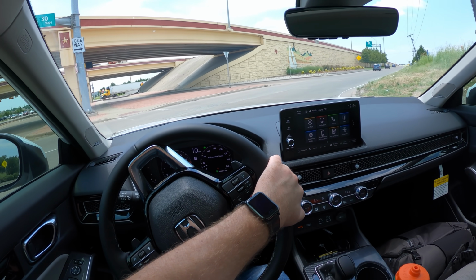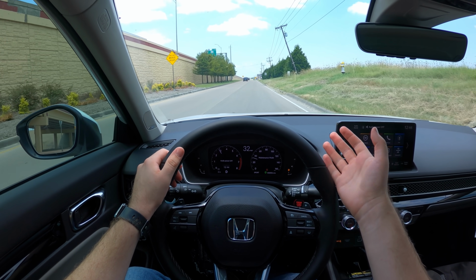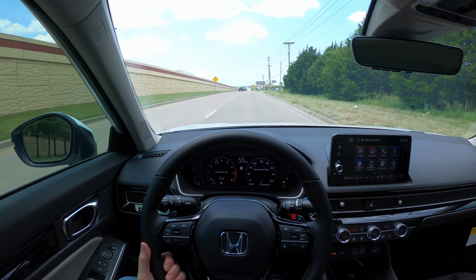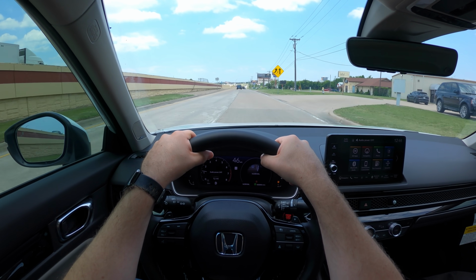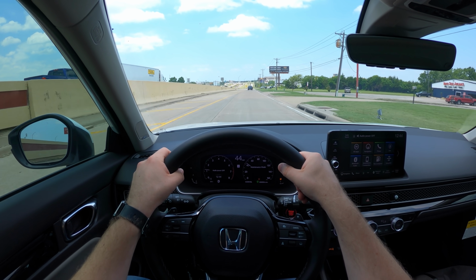We're still in sport mode. Acceleration is effortless, like I said. Partial throttle, a little more. All right. Yeah, the Civic is going to get you going. Just put it back in normal mode. Very quickly, effortlessly, and easily, especially in city driving, because you don't really have to put the pedal down too much.